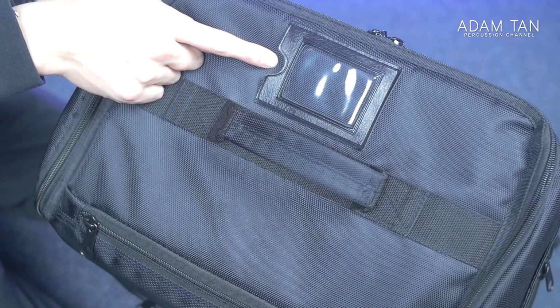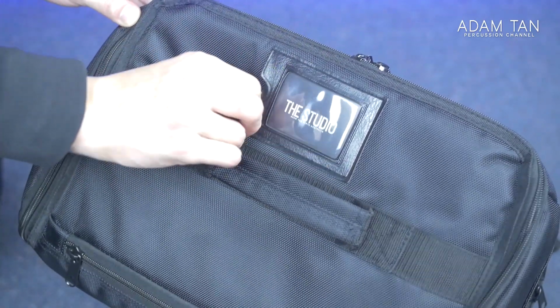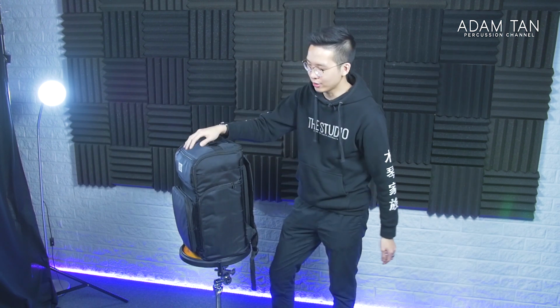There is of course an ID window, which is very, very important, and it's in this nice faux leather material, which I really like. On the top of the bag, you have the top handle, and then the zips, which open the main compartment. But before we get to the main compartment, if we go to the side of the bag, you will notice that there are two pockets on each side.